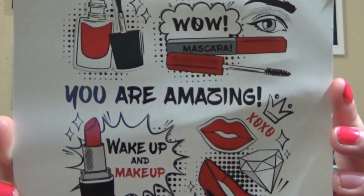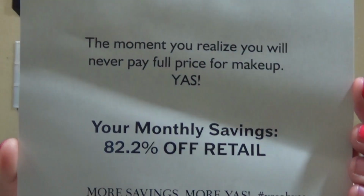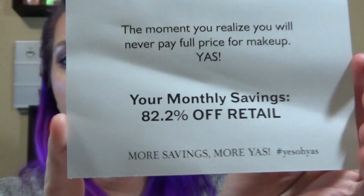And we're gonna open it up here and see what we got this month. So toss that away. Our card this month looks like this, and it says we're saving 82.2% this month. Now, they recently changed this. They used to tell us a suggested retail value on all of our items, and people were getting mad because they could find them at lower prices other places, and they thought maybe we're not saving as much. But anyway, they changed it up and they said we're saving 82.2% this month. So let's check it out.